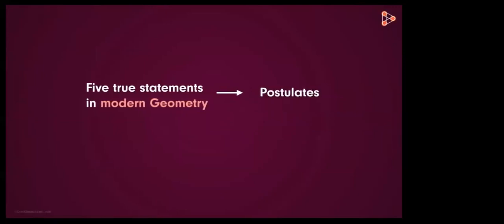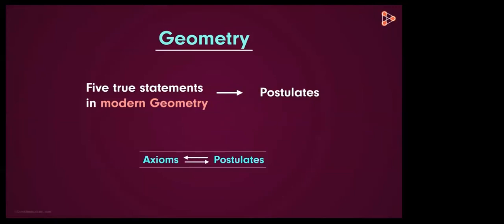You'd be wondering what the difference between axioms and postulates is. Well, in geometry, they are essentially interchangeable. The general meaning of postulate is a true statement. But in the case of Euclid, a postulate is a true statement, or rather a fact, that's applicable in geometry only. So in this lesson, let's take a look at the five important postulates that Euclid devised, which helped him prove more theorems.